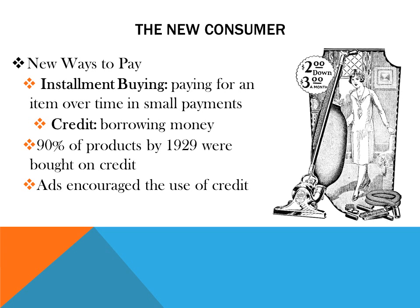Consumers took quickly to installment buying to purchase the new products on the market. By the end of the decade, 90% of durable goods, or long-lasting goods, such as cars and appliances, were bought on credit. Advertisements encouraged the use of credit, telling consumers they could get what they want now and assuring them that with small payments, they would barely miss the money.